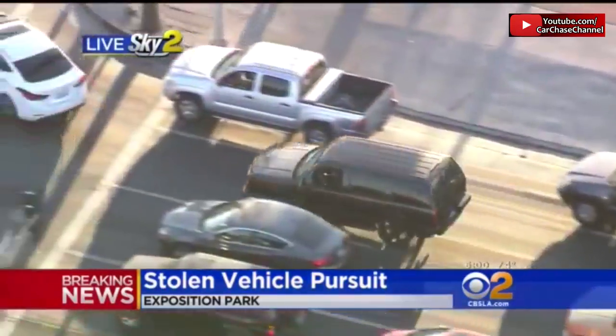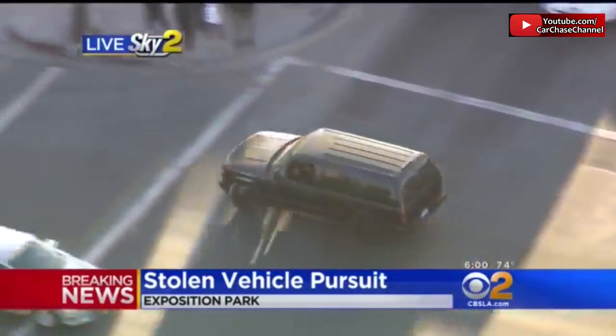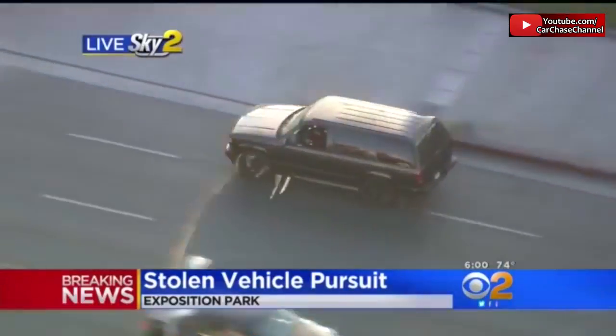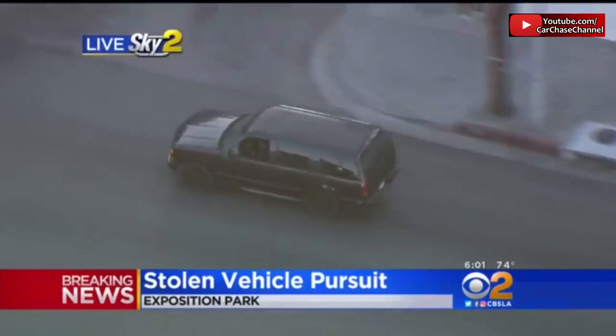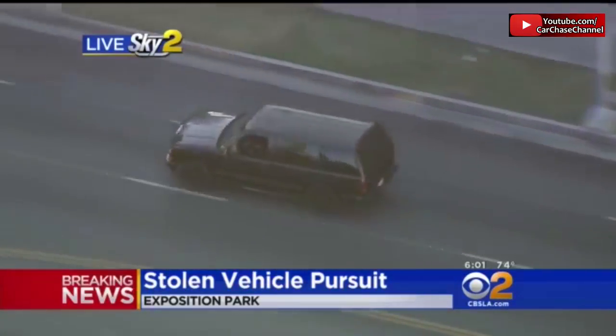Traffic's going to start getting a little bit tighter. He got lucky again, and this truck just keeps driving. LAPD keeps following. Luckily, we haven't seen anybody get hurt. Stolen vehicle with one flat tire right now, southbound on Figueroa, leaving the Expo Park area, getting back into the South Los Angeles area.